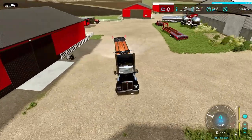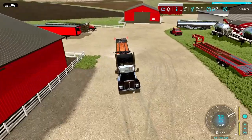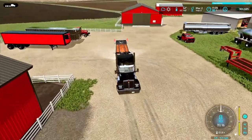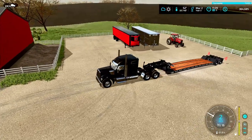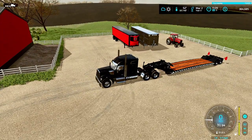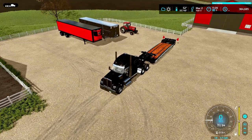But with our milk coming in every week, making money in the bank, we still have two loads of dry corn to sell. So we have three loads of dry corn. We have two that are loaded, one more in a bin. But we're looking pretty great now, and that's good.